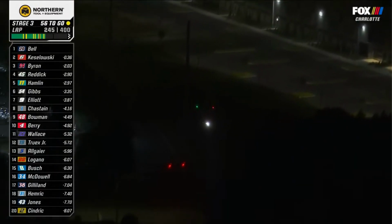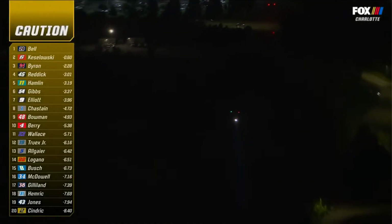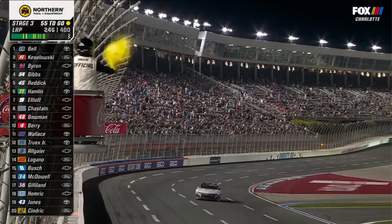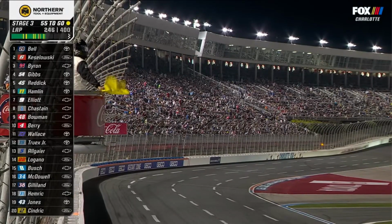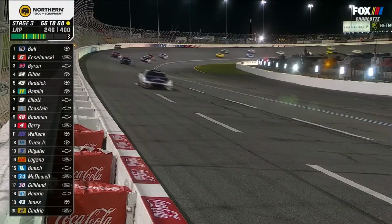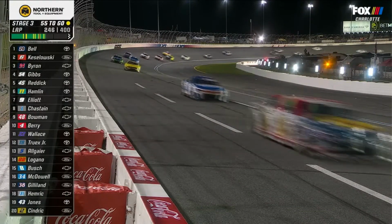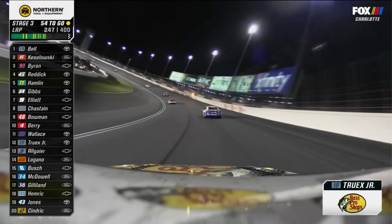I see a helicopter coming. There's Larson. It's a caution for weather, guys. Well, it's not for that helicopter. Rain on the racetrack. And hopefully it's brief. So things are complicated for Kyle Larson.